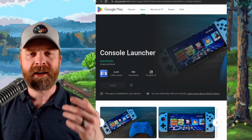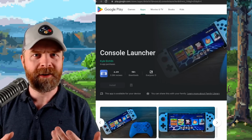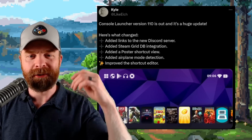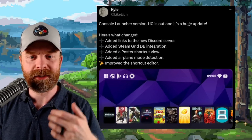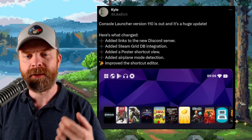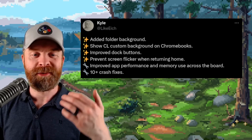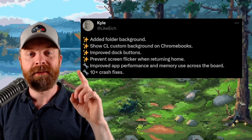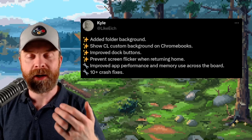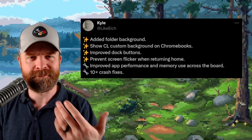Moving on, and we're talking about Console Launcher, and Console Launcher just got a brand new pretty big update to version 1.10. So here's what's new in version 1.10. They've added links to the new Discord server, they've added Steam Grid DB integration, they've added a poster shortcut view, added airplane mode detection, and improved the shortcut editor. And on top of that, there's some more additions here, and one very interesting point. Improved app performance and memory use across the board. So if you're using Console Launcher, you may want to pick up the latest and greatest version of it.